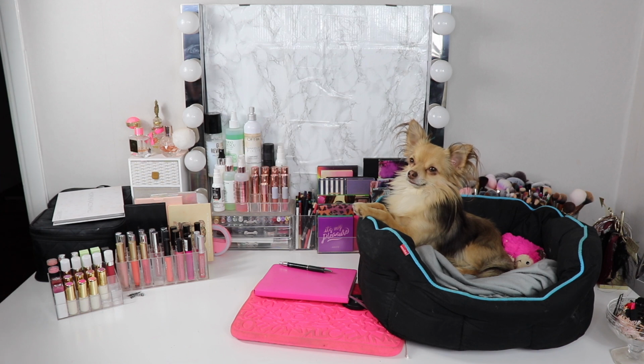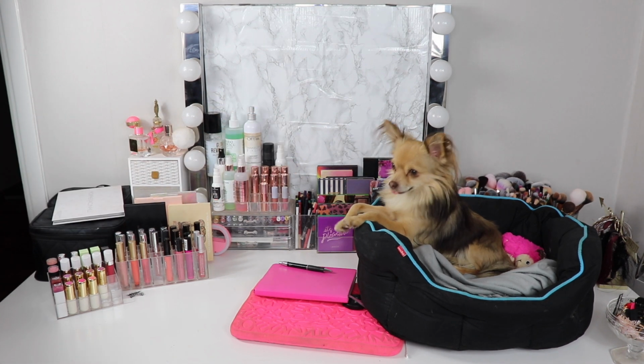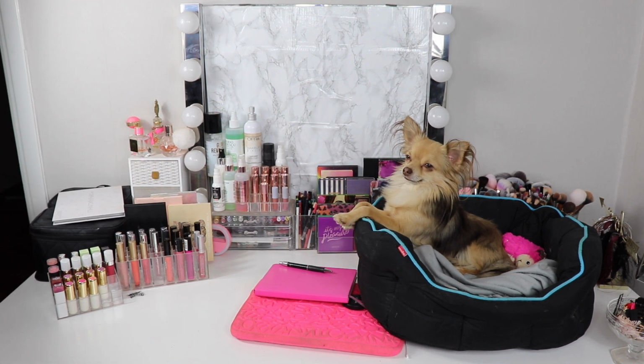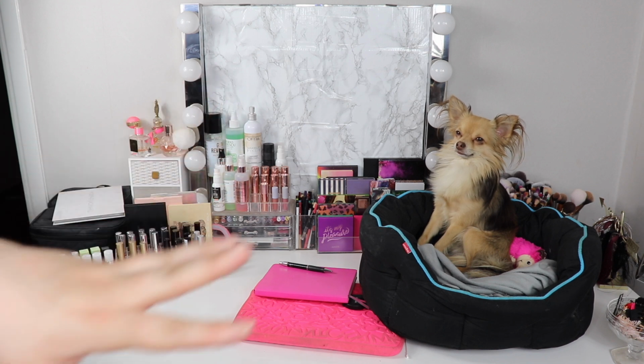Sorry. So yeah, this is my little makeup table. This is where I sit. And you can see right there, I do actually have a little board with just marble print or something. I did that myself out of boxes. By the way, this is gonna be a super long video, but yeah, we're just gonna dive right in. We're gonna start with the makeup table.